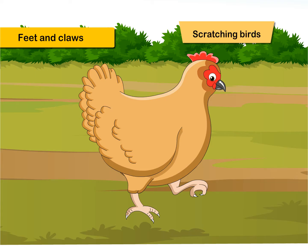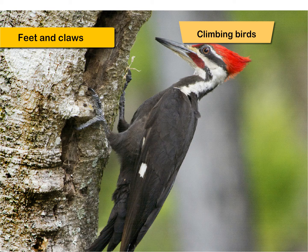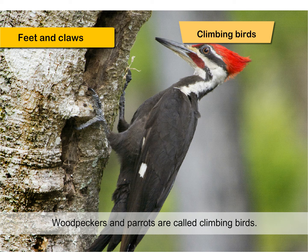Scratching birds. Birds like hens use sharp scratching claws to scratch the ground in search of seeds and worms. Climbing birds. Woodpeckers and parrots are called climbing birds. They climb up and hold on to the tree. The woodpecker has 2 toes pointing upwards and 2 toes pointing downwards. These toes help the bird to climb up and hold on to the tree.